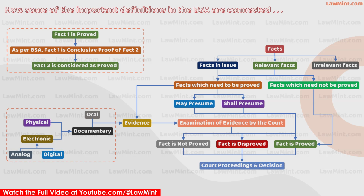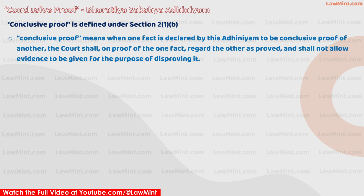Next, we will go through each of these terms in a little more detail to see how they are defined in the Bharatiya Sakshya Adhiniyam. Conclusive proof is defined under section 2(1)(b). As I have already explained, if the Adhiniyam declares that fact 1 is the conclusive proof of fact 2, and if fact 1 is proved, then fact 2 is considered to be automatically proved.